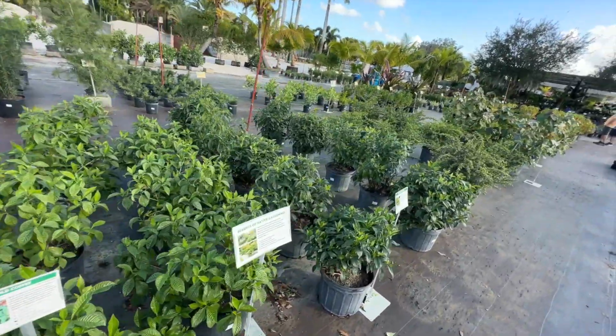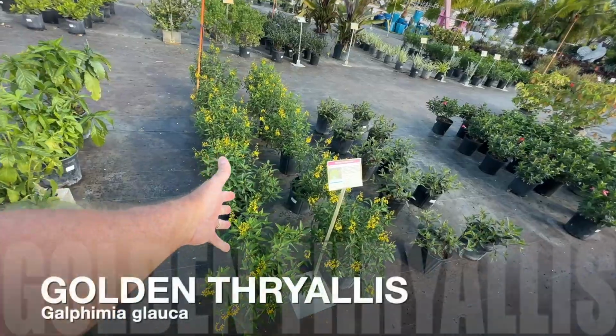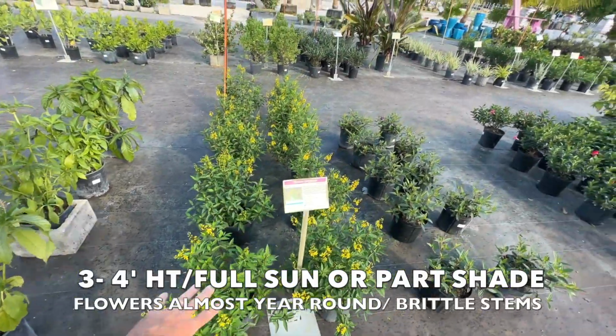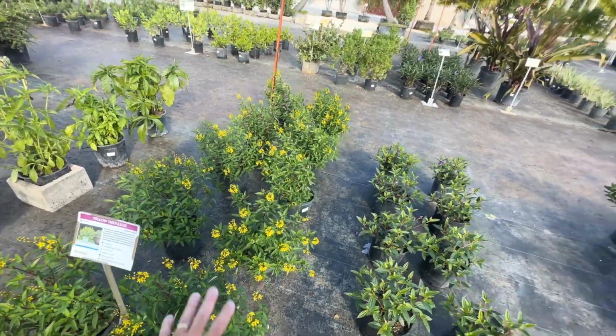Small wild coffee. There's the Bahama coffee. They have some yellow thryallis. I love this. Look at these guys. So pretty. Super cool plant. Blooms all the time. All the time. A little brittle, but really cool.